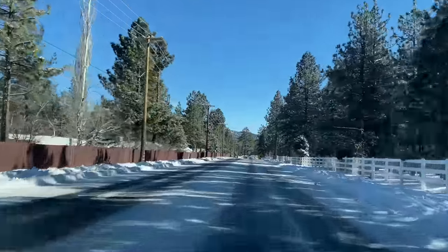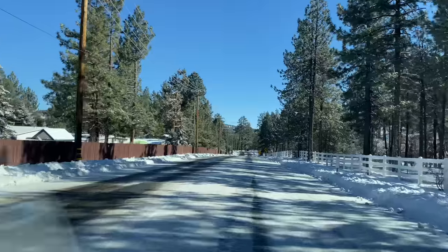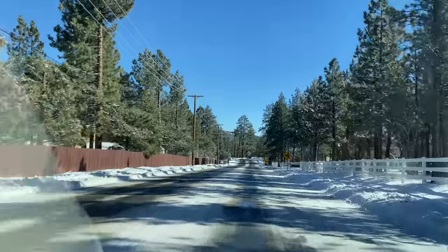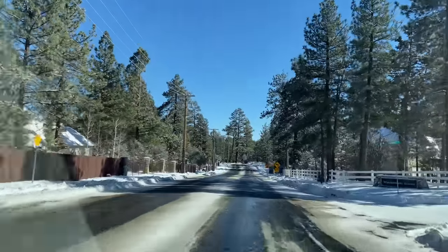So many miles on this vehicle doing these drives, but it's so nice driving this vehicle. It's so comfortable. It really is such a comfortable ride.